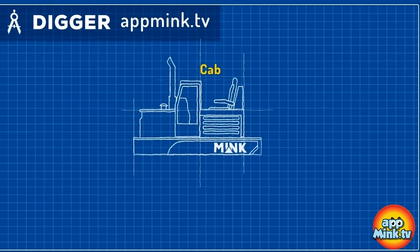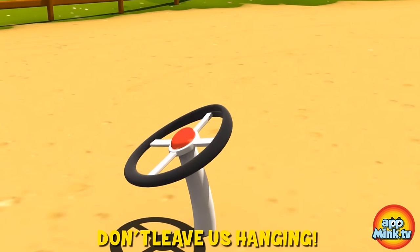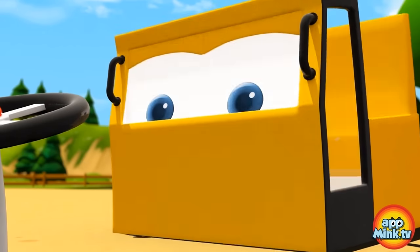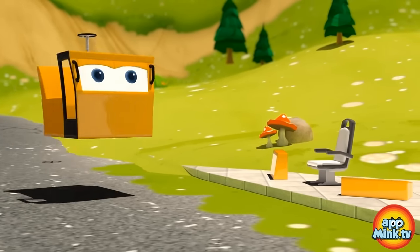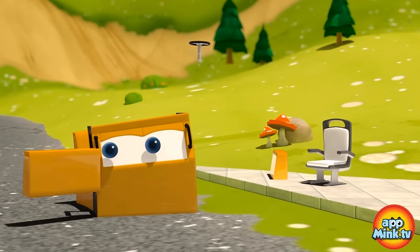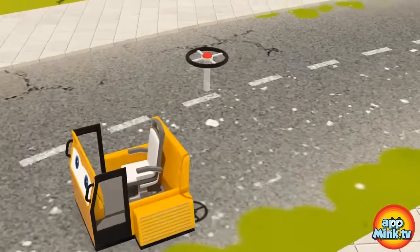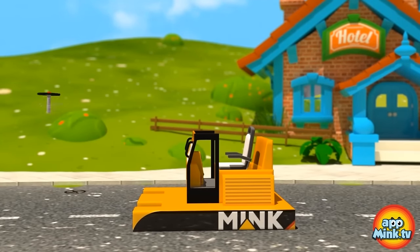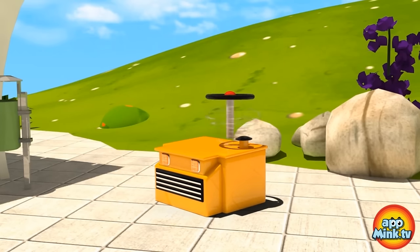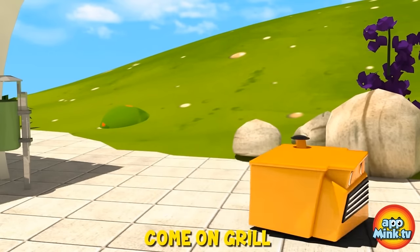First, we need the cab. Come on, cab. Don't leave us hanging. Next come the sides and the seat. Jump on, guys. And onto the base. Come on, Grill, what are you waiting for?